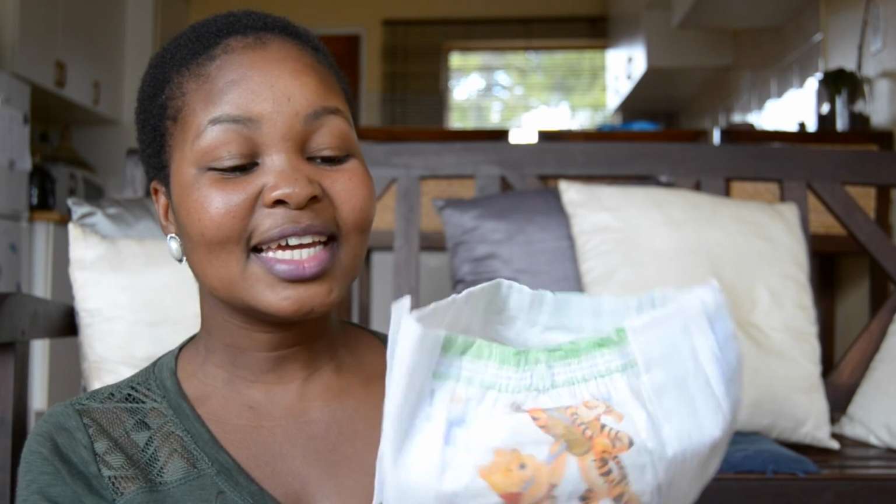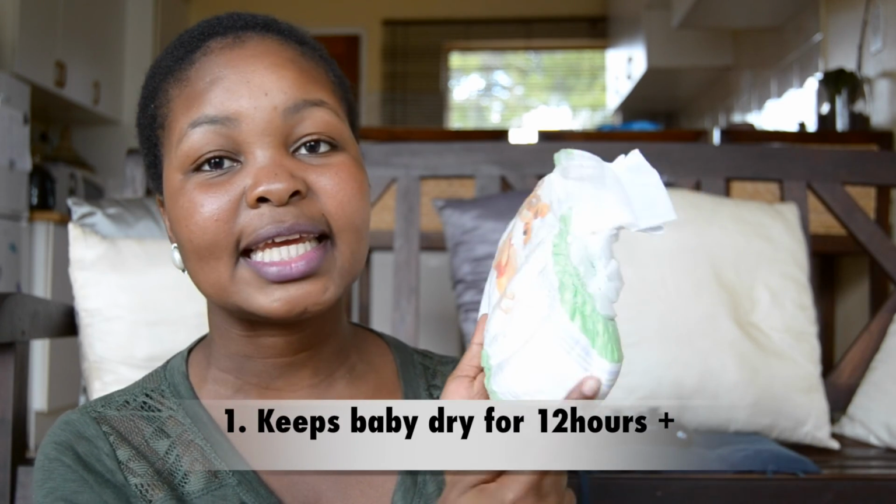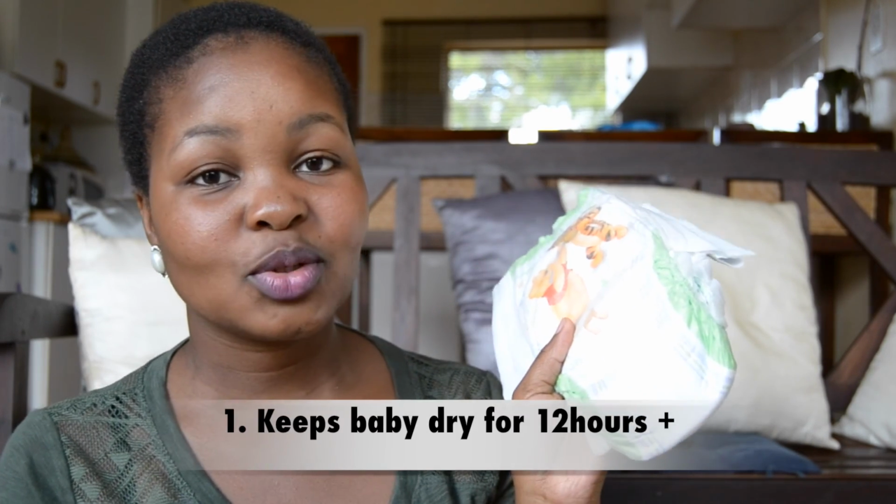So the one thing I like about these ones is the fact that they do not leak. Like I said, they last up to 12 hours and more, and little Goober is dry. Everything in her is dry. She doesn't get moist vests or moist pants or moist anything. Her bum is dry. So this works like magic.